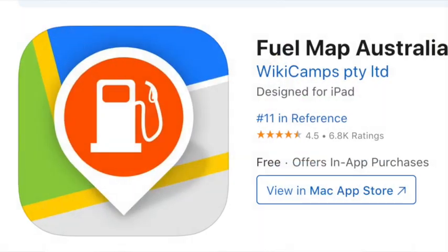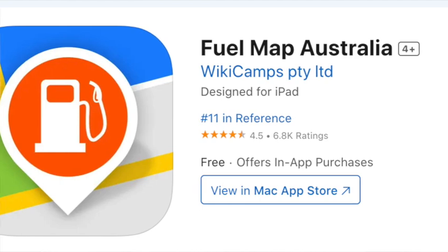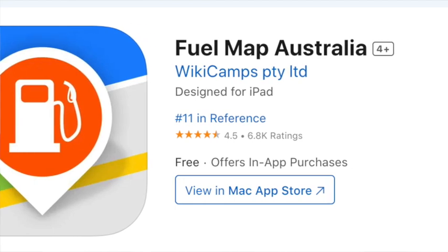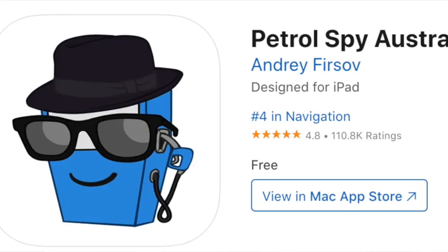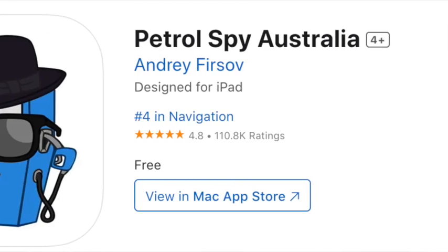In the States, we were using an app called Gas Buddy, and the apps that we use here, Leanne does all the planning. It's Fuel Map Australia is one of them, and you record and do all your logs and everything else if you want to find out what you're doing. And the next one we use, Petrol Spy, I've been put onto recently. But that just saved us money.